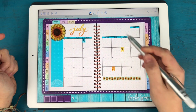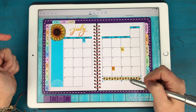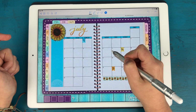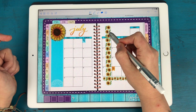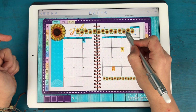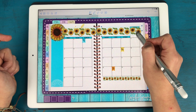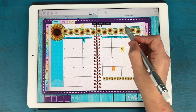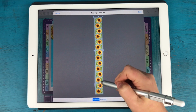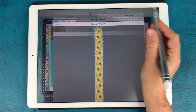And I think I might duplicate this washi down here and make it a little bit larger. So let's edit. Actually, let's just bring in a fresh one. Copy, paste, tap and hold, hit edit so I can rotate. And I want this pretty big up top here. And let's see, I want 1, 2, 3, 4, 5 flowers. So I'm going to tap and hit crop and keep 5 flowers. 1, 2, 3, 4, 5. All right, that looks good.